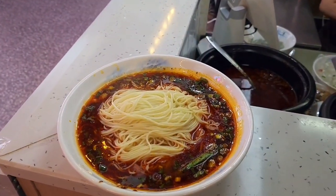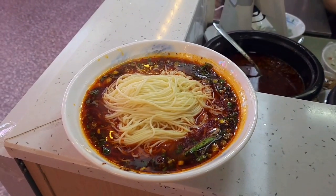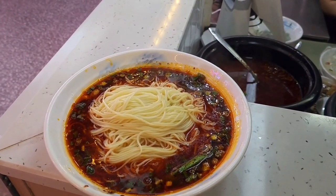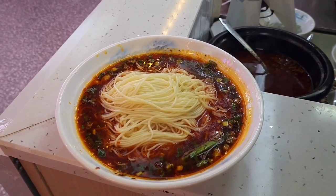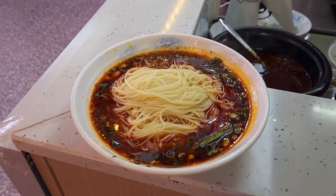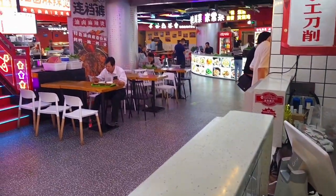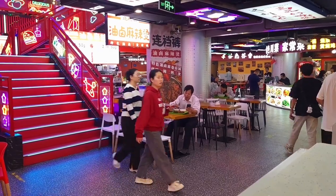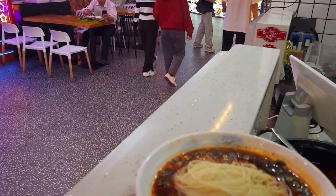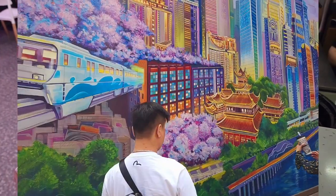We've settled for a bowl of traditional Chongqing noodles. The interesting thing about this bowl is it's not just looking very yummy, but it costs just 7 yuan, which when converted into US dollars comes to less than a dollar. It's actually 98 cents. And this is not canned food, this is a freshly prepared meal. It's quite astonishing.